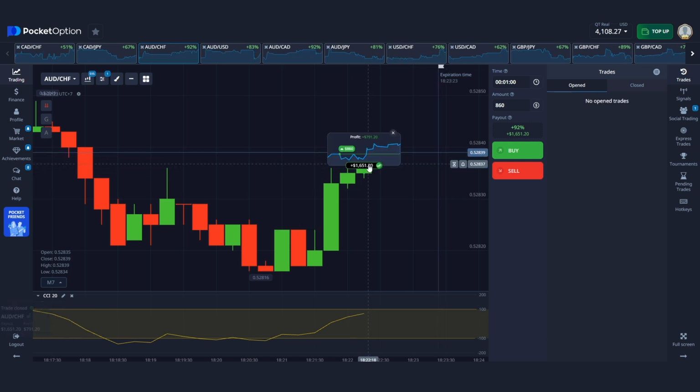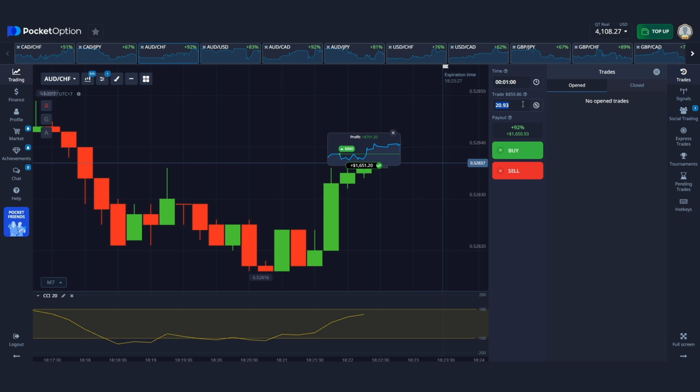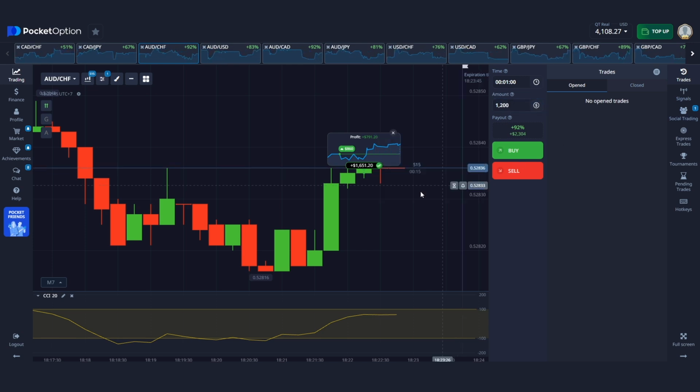An excellent second trade brings me almost $800. As you can see, I'm not taking much risk, already 4,000 bucks in my balance, although I started with just 2,000, which means a 50% increase in just 2 trades, while risking 25% each time. Let's take the next trade, not with 25%, but let's risk bigger with 30%. $1,200, not bad at all.